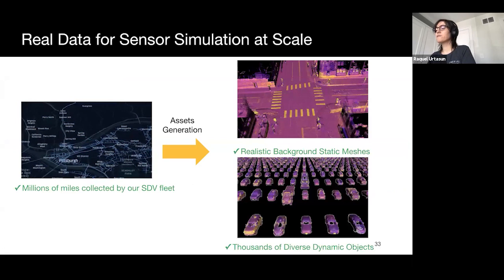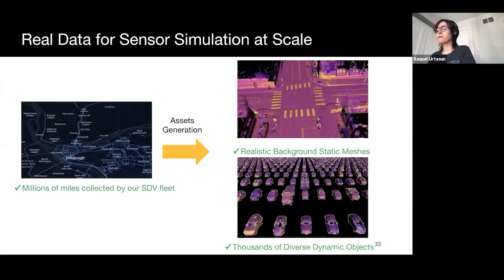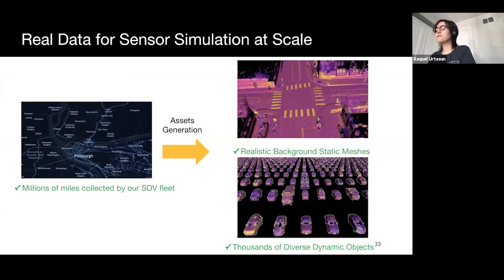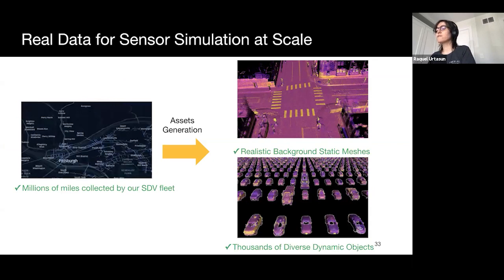LidarSim leverages millions of real-world miles collected by our fleet of self-driving cars to help build virtual worlds for autonomous vehicle testing. On the right, you can see the reconstructed background scenes of an intersection and a collection of the different dynamic objects created from LiDAR data.